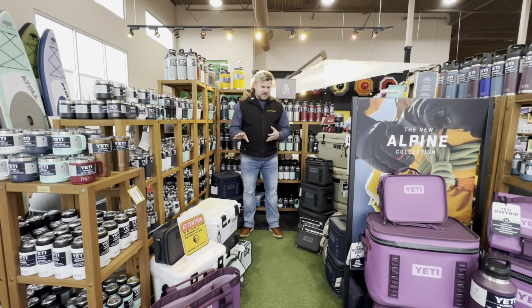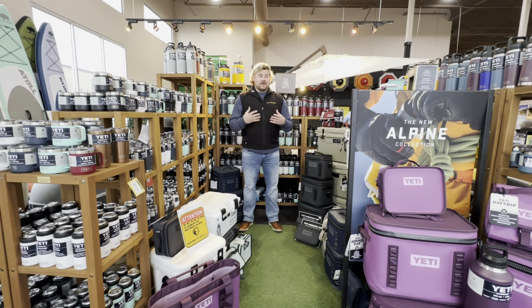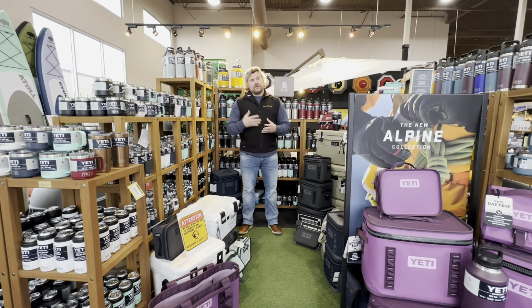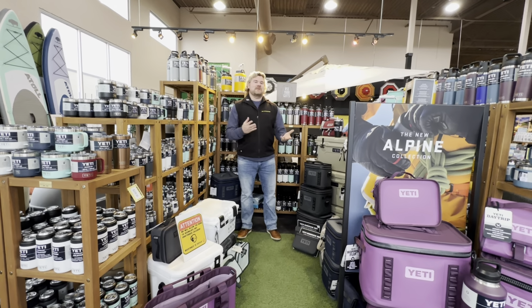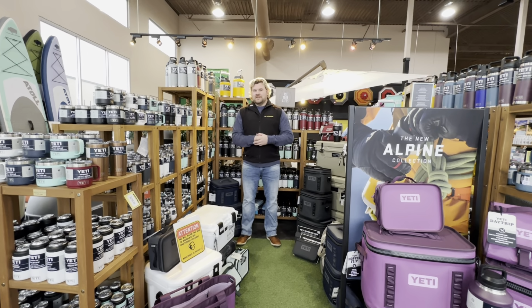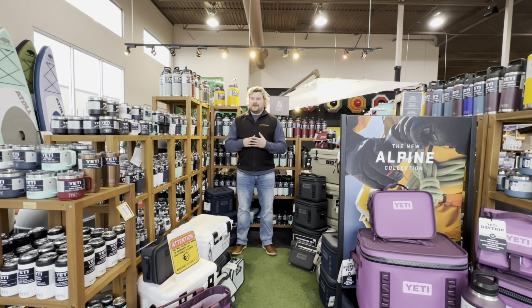Their hard coolers are exceptional for how they maintain their cold levels. Also, if you had something that was warm, like a lasagna, you're taking it to a friend's place, it will keep that warm too. Drinkware is much the same way. It keeps cold drinks cold and hot drinks hot. Lots and lots of options.